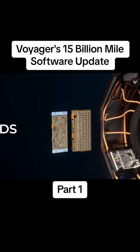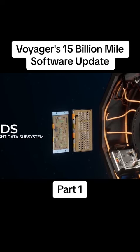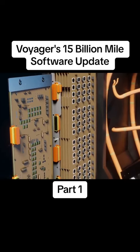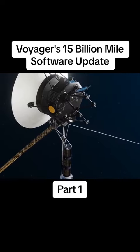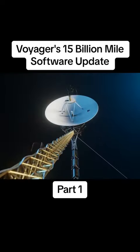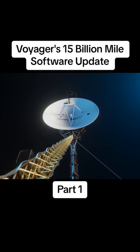The third computer is in charge of storing and handling all of the scientific data and images taken by Voyager's instruments. Voyager doesn't have an operating system, and any kind of programming language would take up too much space. But this isn't the first time Voyager has been updated.